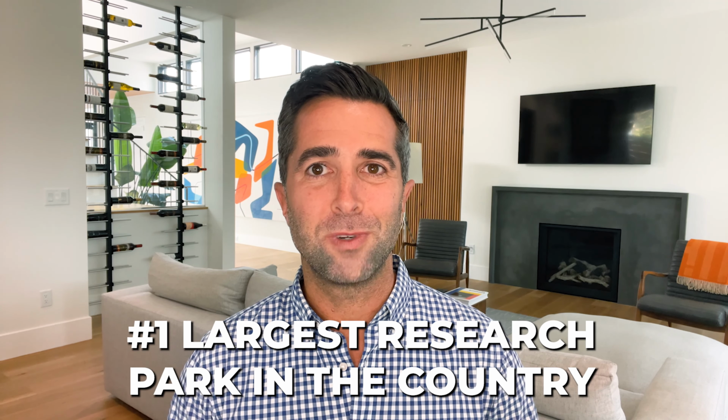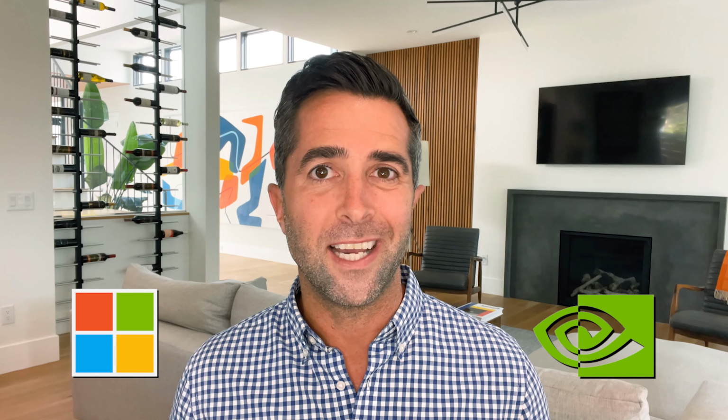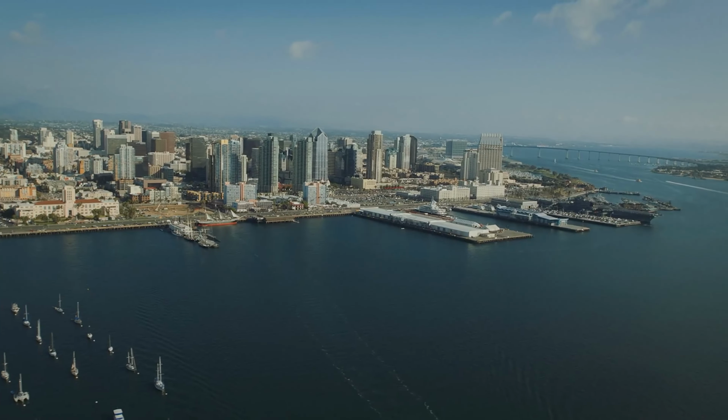RTP is the number one largest research park in the country, and it employs nearly 50,000 workers across 300 companies, including such titans as IBM, GSK, Cisco, Microsoft, and NVIDIA. It was recently ranked one of the top biotech hubs in the country, only trailing the much larger cities of San Francisco, San Diego, and Boston.